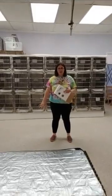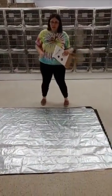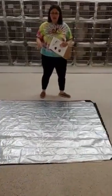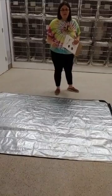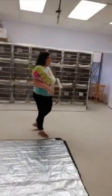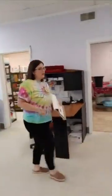Down here below us is our mat. Can you see that in the video? Okay, so this is our mat. We have warmers underneath it. We typically have a person down here monitoring the animals post-surgery while they're waking up. It's the beach. That's what we call it, I think. Anyway, behind us, I'll walk back over here.